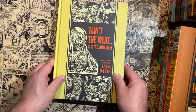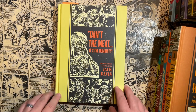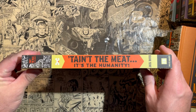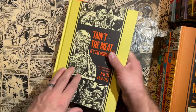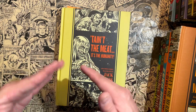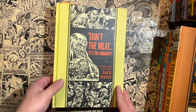Tain't the Meat, It's the Humanity. This is Jack Davis's first horror volume. There's more later on, but these are Jack Davis horror comics. I did a video earlier this month showing off Foul Play, which is the last volume I'll be showing off today. It talks all about how Jack Davis's cartoony looking art is perfect for horror, and it blends together perfectly into a good little mashup. But this is more of that same kind of material.